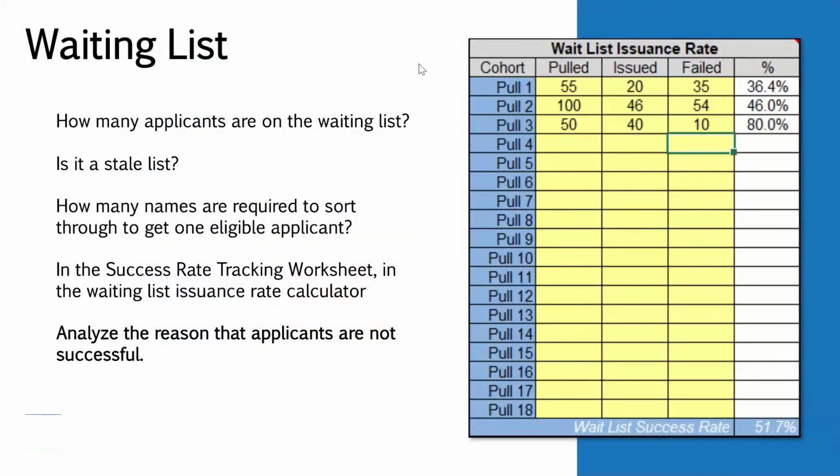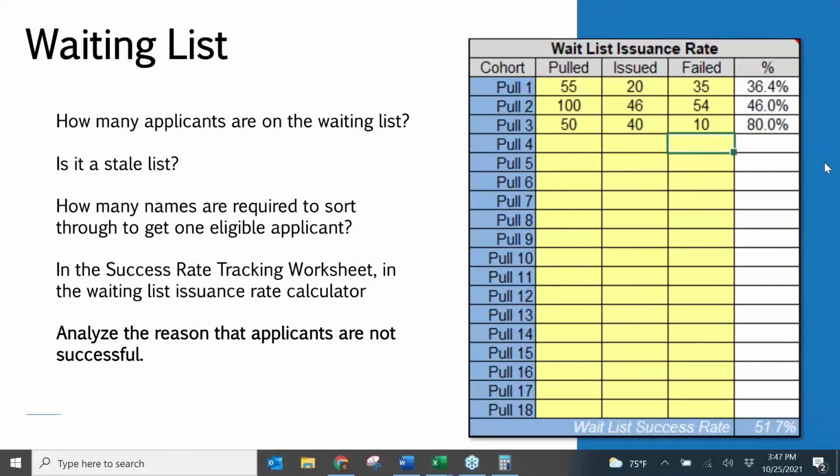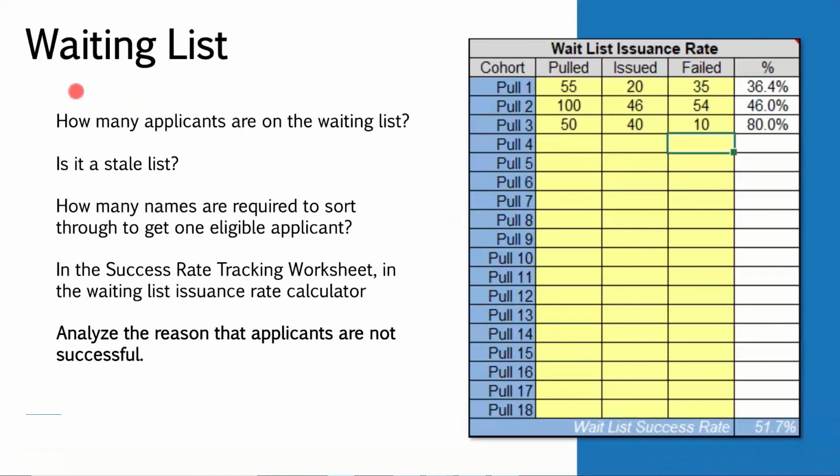So another big thing you need to look at is your waiting list. And this plays into a lot of different things. In the success rate tracking worksheet that I showed you guys earlier in the two-year tool, in that same worksheet, there's a wait list issuance rate tracker. It allows you to track how many names you pulled from your waiting list, how many vouchers were issued, and how many residents failed to lease. Actually, this isn't the leasing process. This is the waiting list process, right?